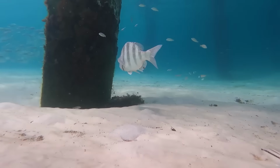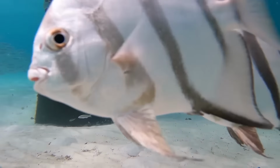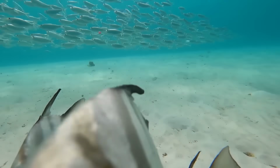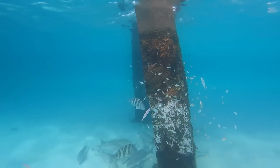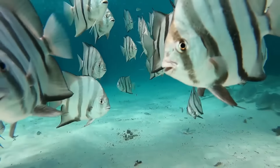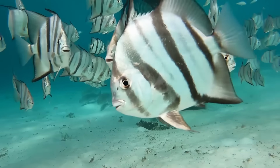Big sheep's head. Look at those guys. It's just so cool. I could sit here and watch this live underwater footage all day. Look at the ballyhoo swim by. There's just all kinds of different fish. I mean, this is wild.